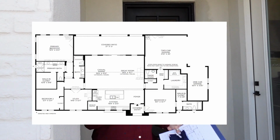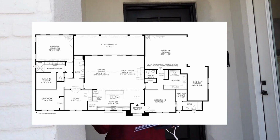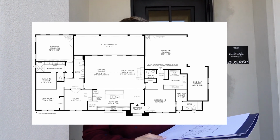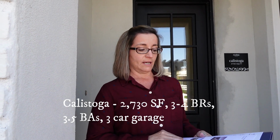This home is one that has an optional casita. You can have it as a third bedroom or have it as a casita. So they'll close off the wall between the house and the casita. 2730 square feet, so it's either two or three bedrooms. 10-foot ceilings, 3.5 baths, and 3-car garage.